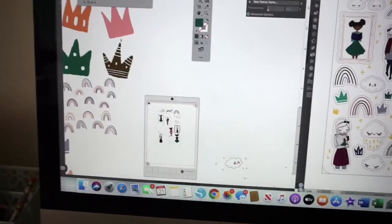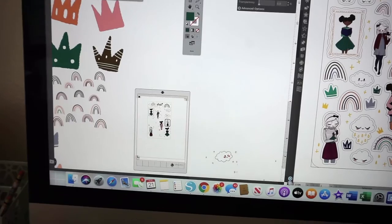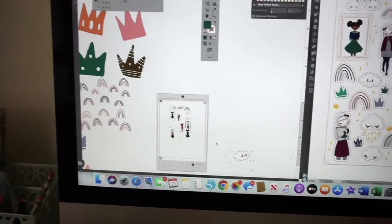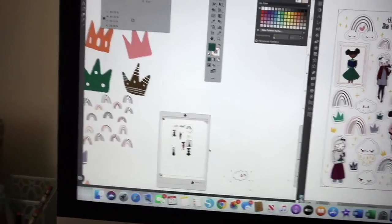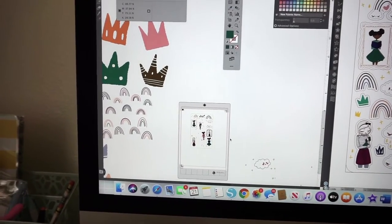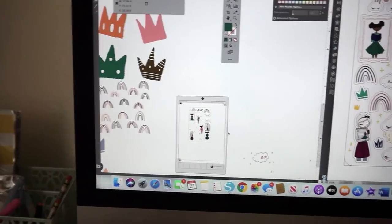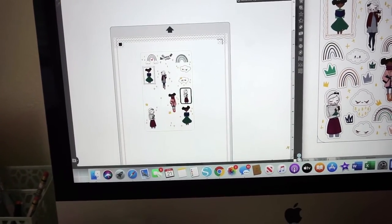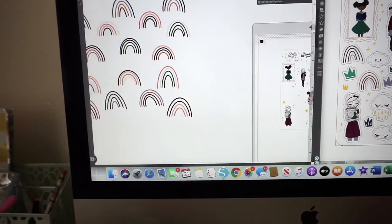So here's a lot of my artwork, and I'm currently rebuilding this same exact sticker sheet in the Silhouette program, which is what I use to run my cutting machines, so that I can print and cut these myself here in my home, which is what I normally do, but sometimes I really like outsourcing the stickers.